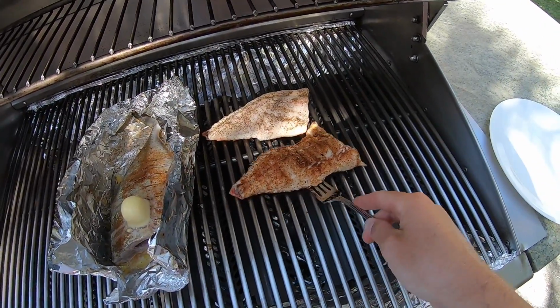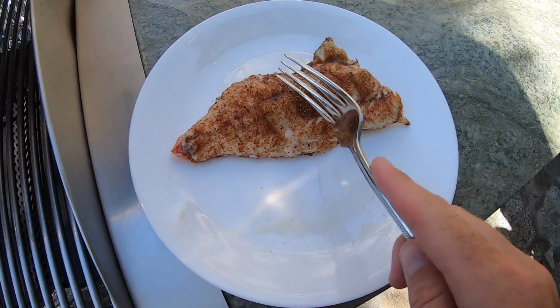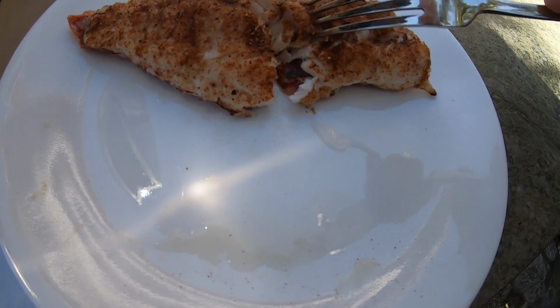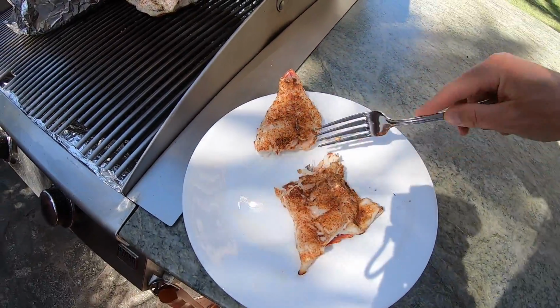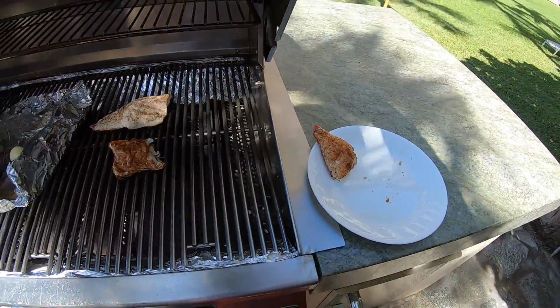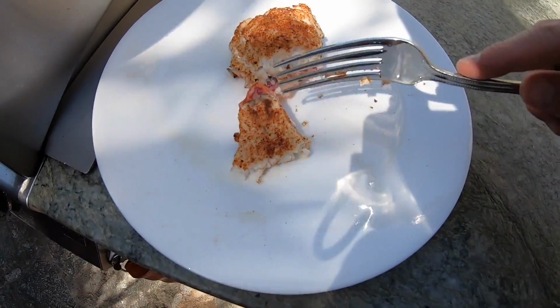I think this is done. Let's check it. Is it cooked all the way through? I believe. You know what we're gonna do? We're gonna stick that thick part right on there. It's like within a minute. You'll leave that one just a second here. This one here on the thin part, yep, it's definitely cooked.